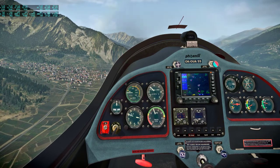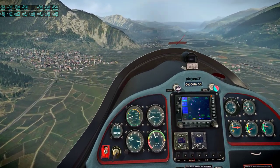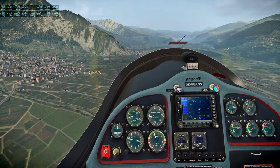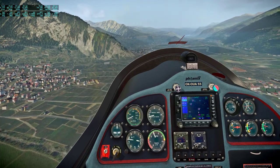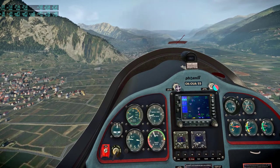It's a Pilatus PC-6. Okay, time to go into the circuit. Oh god, I need to fix my view. That's doable. Staying up live on the air to ground circuit. Stall speed on this is, it said 35 knots, but indicated on my speedometer there, it looks more like 42-ish.